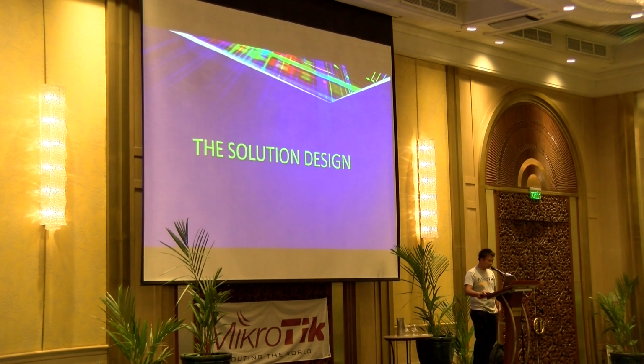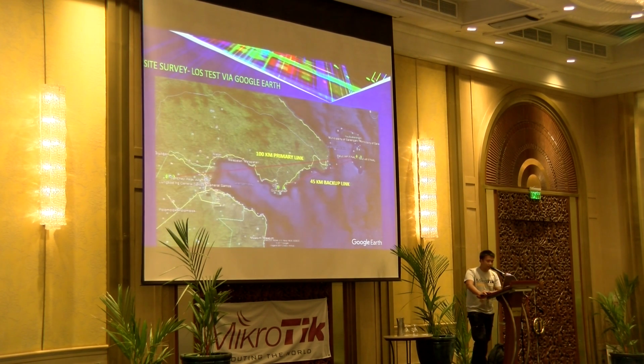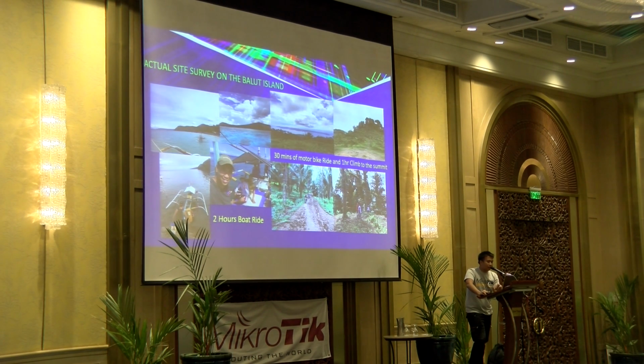This is our solution design. As you can see, this is our almost 100 kilometer point-to-point link, one hop. The areas we found for good point-to-point spots are all above 2,300 feet above sea level. This is one of our case studies during the deployment, on Balut Island. It's very remote, actually, which is why we put solar in order to power up our gears.